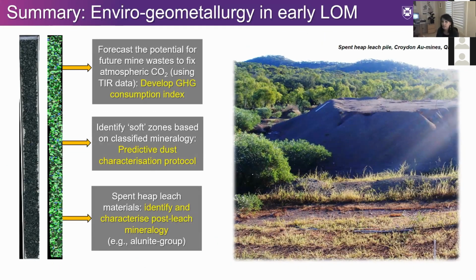So, I mean, we've got all this information on silicates. We can start thinking about developing greenhouse gas consumption indexes. We could look at predictive dust characterization protocols. We could even scan heap leach materials and actually get some bulk mineralogy on that. So there's lots more things we could do with these technologies in other geo-environmental areas other than acid mine drainage and waste rock management. We've got to start doing them.